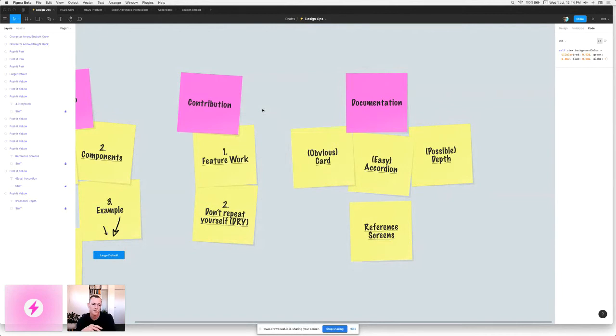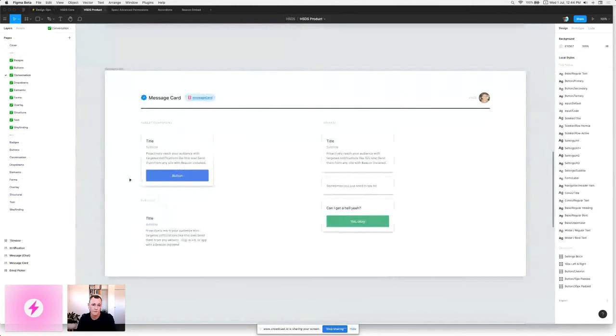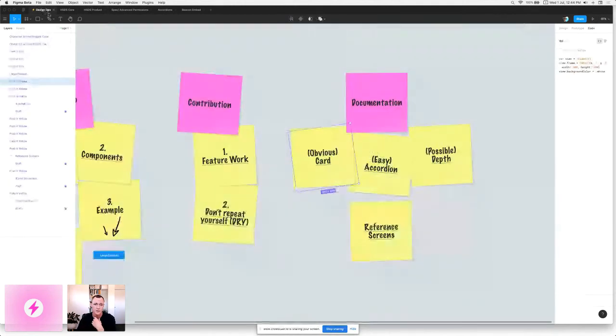And so some components are fairly obvious in how you use them. So in this case, a card. This is like the Duplo thing. There's no different way to use this. It's got a button. It's got all the layout things you need. It's good to go. So this doesn't really need much documentation. Actually, nothing at all. So when we created this component, we decided it doesn't need docs.